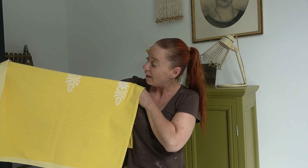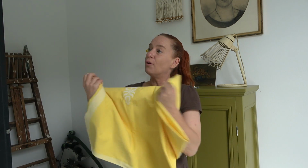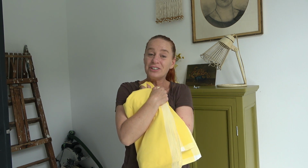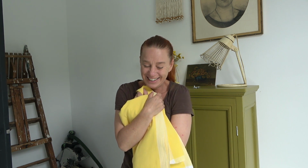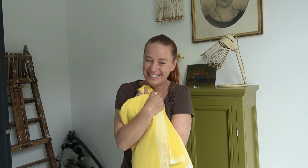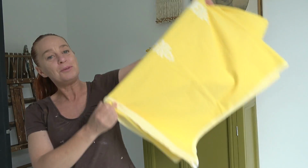I never ever had anything yellow in my home except for a week or two. When I was 19, in my first tiny little home, I actually painted all of my walls yellow. And I had very big regrets about an hour after I was done painting. But I don't know, it is really starting to grow on me, all of this yellow. It just makes me very happy.